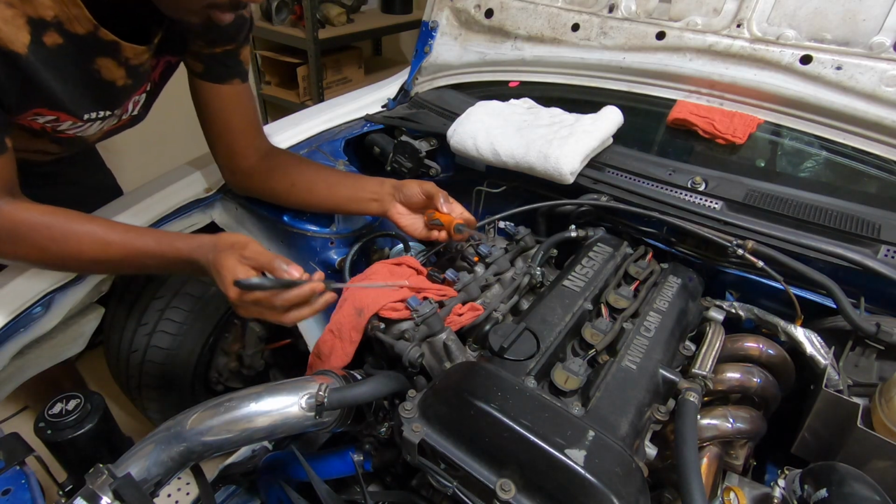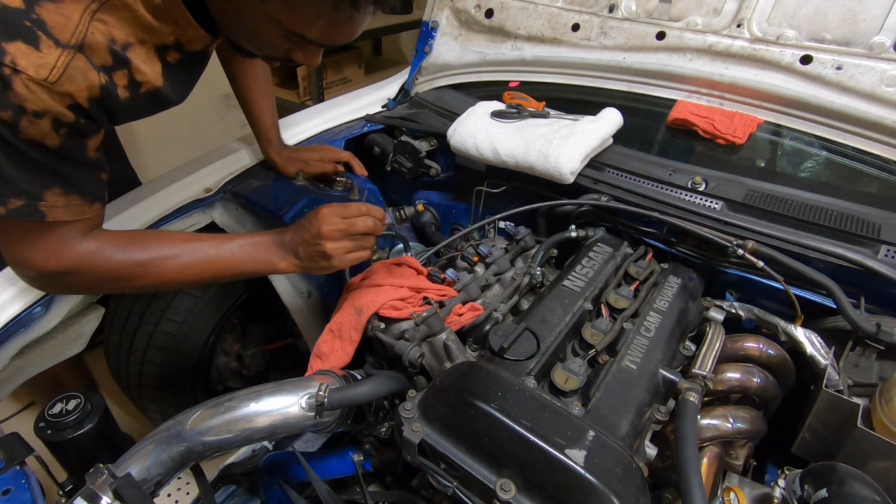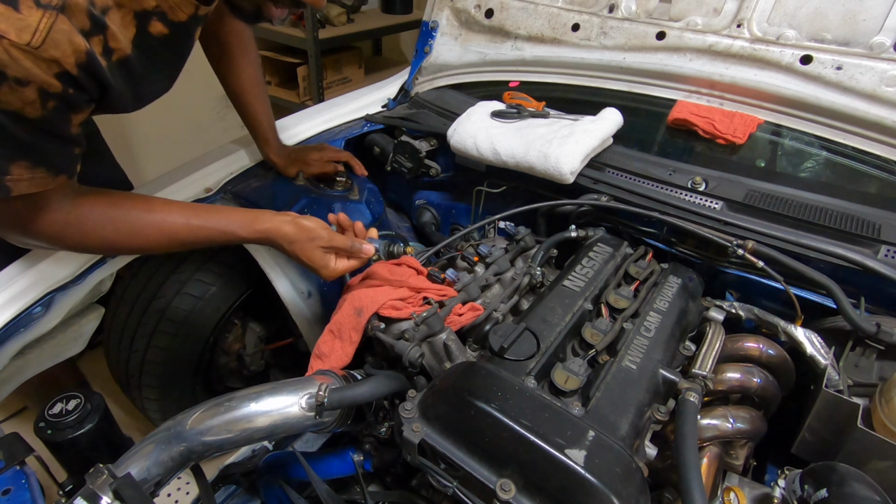That was not in there all the way, that's for sure. Oh, wow. Okay, I gotta show you guys this. It blew the seal. It completely blew the seal.